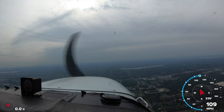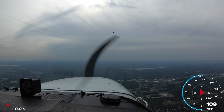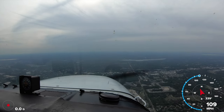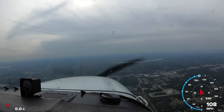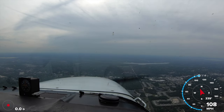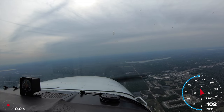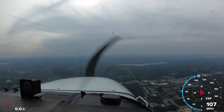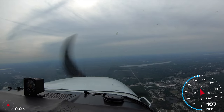Well, I'm gonna Chandelle to the left then, because he's... What is he doing? Well... Looks like he might be going to Sanford, so maybe it'll... Orange City practice area, red and white Skyhawk, about 2 miles east of Lake Beersford, 2,500, Chandelles going up.